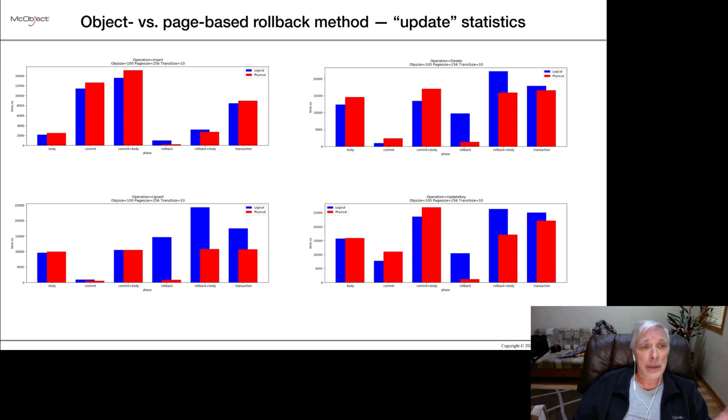What you see here is that we run every transaction first. We first run the update, and this is the body. Then we run the commit. The third plot here is just a summary of those two operations. Then the exact same transaction is run again, only it doesn't commit, but is rolled back. So what you see here, regardless of the operation itself, regardless of the transaction, is that the physical recovery is not so bad. It's actually on par with the logical recovery.